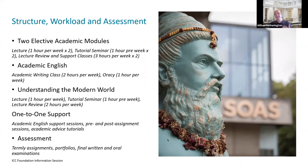So students will have a lecture each week for each module and a tutorial seminar discussion. Seminar is really small group discussion with the lecturer. Students will be presented with ideas in the lecture and then they have to discuss these ideas and extend beyond the ideas in the lecture in the seminar discussion. They also have 3 hours of lecture review and subject-specific reading and writing support.